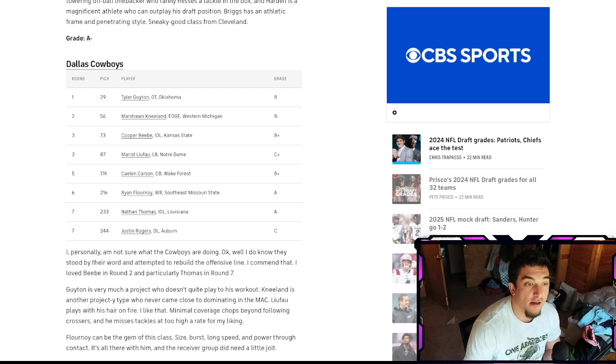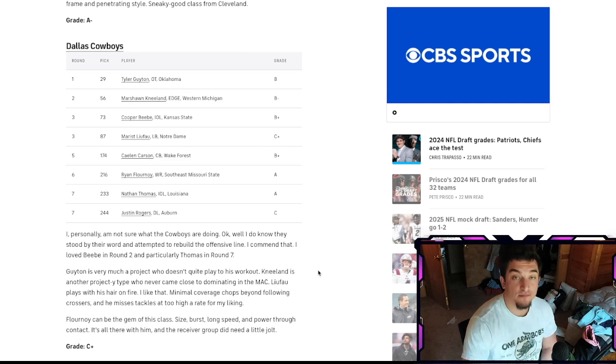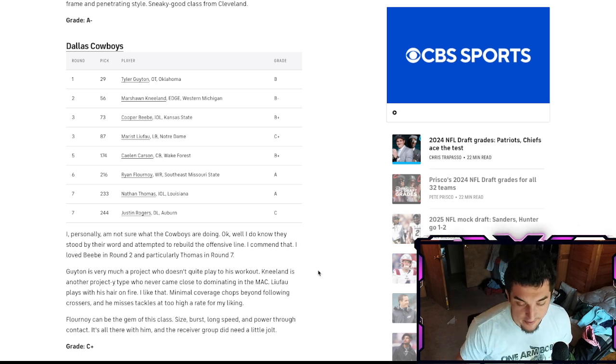We got Ryan here, can be the gem of the class. Science, burst, long speed, and power through contact. It's all 3 with him, and the receiver group did need a little jolt. They gave a C+. I gave a B-.